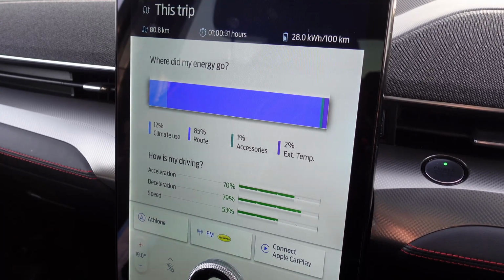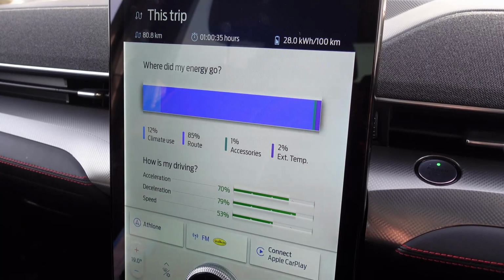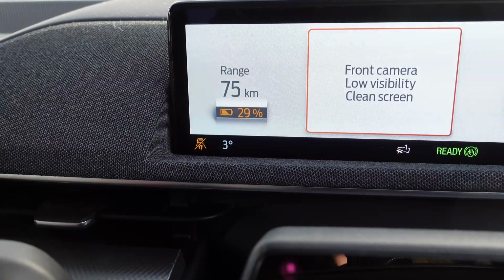The 28 kilowatt hours per 100 kilometers is quite a lot less than quoted, at I think 19. And the range left is 75 kilometers, 29%. So I need to get a charge and work out how this Ionity thing works.